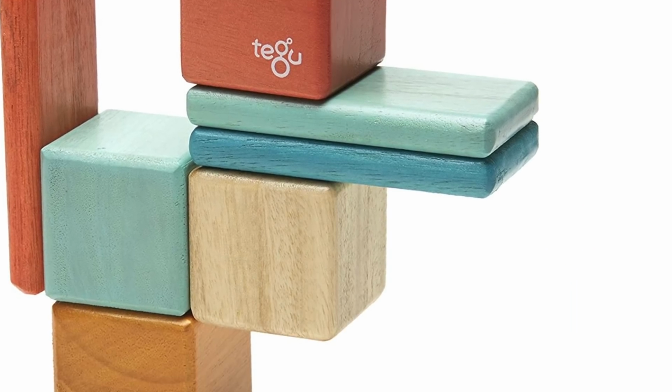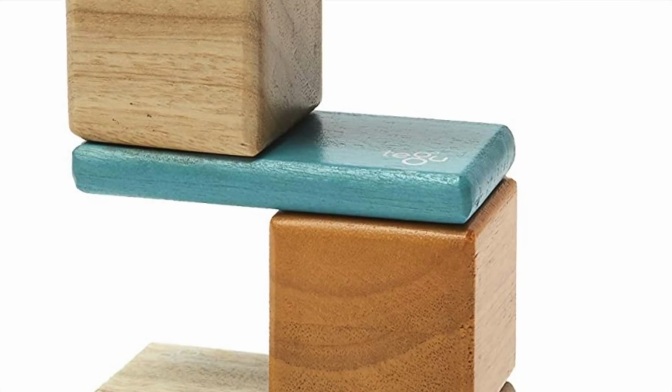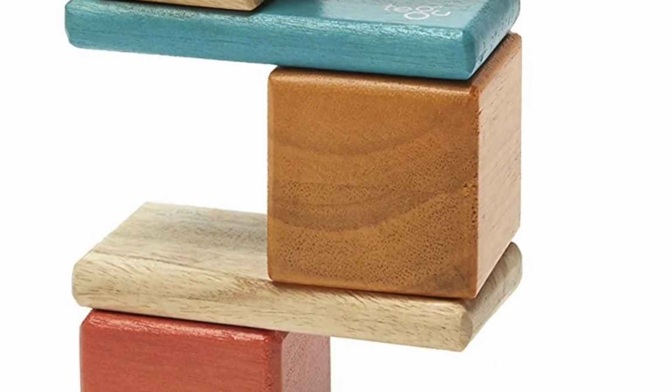We don't have any wooden magnetic blocks, and I've never gone down the Tegu route, but I do like to have a few things in the changing bag for when you're out that they can fiddle with. These are little blocks that they can put together and they magnetize together, and it comes in a nice little pouch. So this will be for one of them. I know Oscar will play with this too, but when you're out and you need something to entertain them, it's really handy. So I got them that.